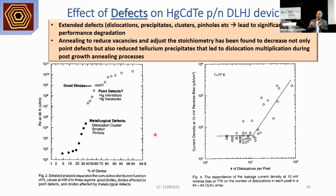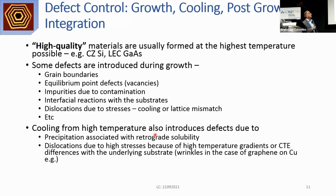Now, the nice thing about CVD is that actually it can be cleaner than the geological samples, just because we can start off with higher purity materials. But these things have to be taken care of. So how do you control defects during growth, during post-annealing and integration of these materials? And then the other thing you have to really define is what's high quality. High quality is an optical quality, electronic quality, and so that's where the purity comes in and defects come in.